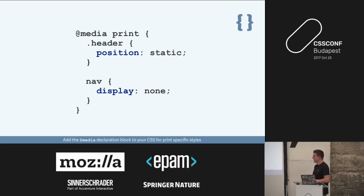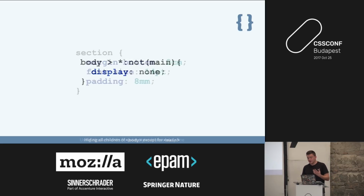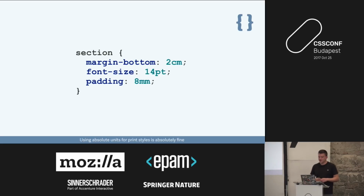Who would have thought? Another thing you can do maybe is to, by default, hide every direct child item of the body except for the main content, so hiding the header and the footer. And one thing that's pretty cool about the print medium is that we can use absolute units like centimeter or millimeter, and point just makes sense. You shouldn't use that on the web, but on paper it makes absolutely sense.